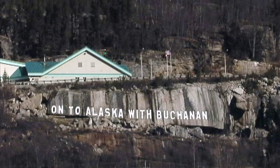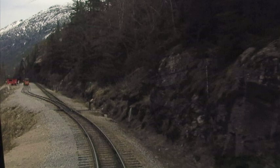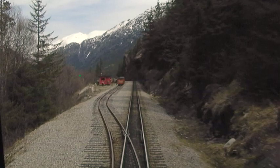We're passing by the siding at Clifton. In the early days of the railroad, a track crew actually lived up here. Today, it's still a handy place for the track crew to pull into the siding to let our train go by.